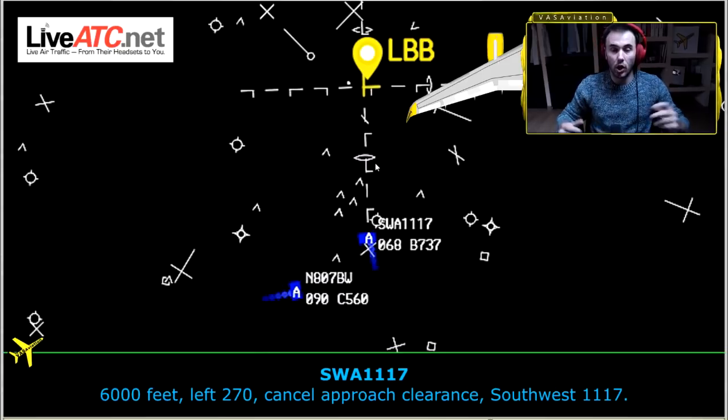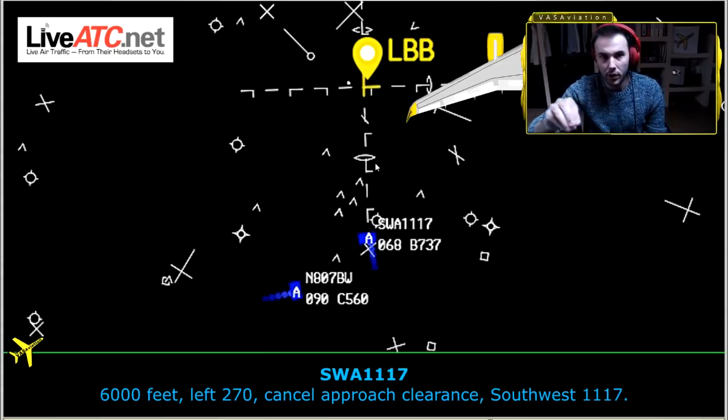And the radar target disappears. All the rest of the video is the approach controller resequencing all the arrivals into runway 8.